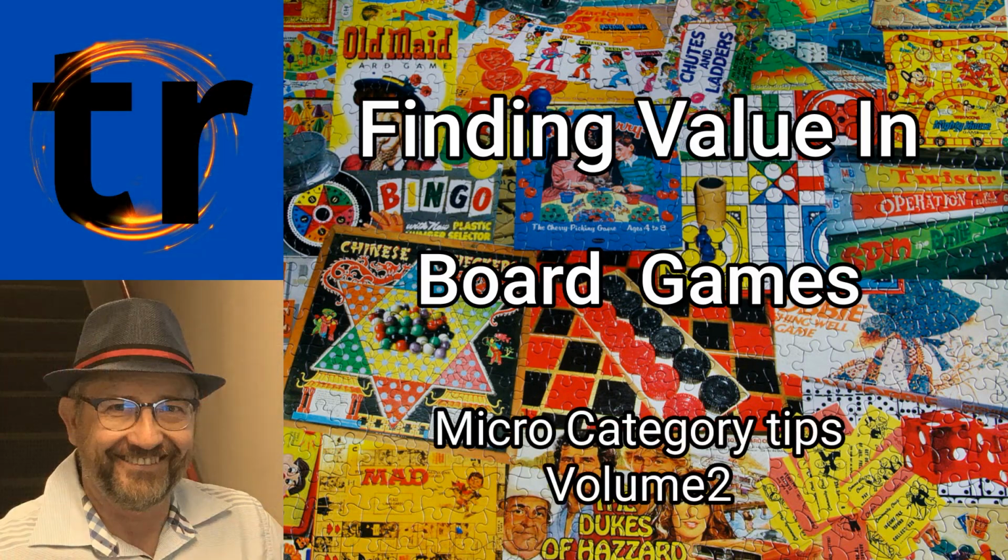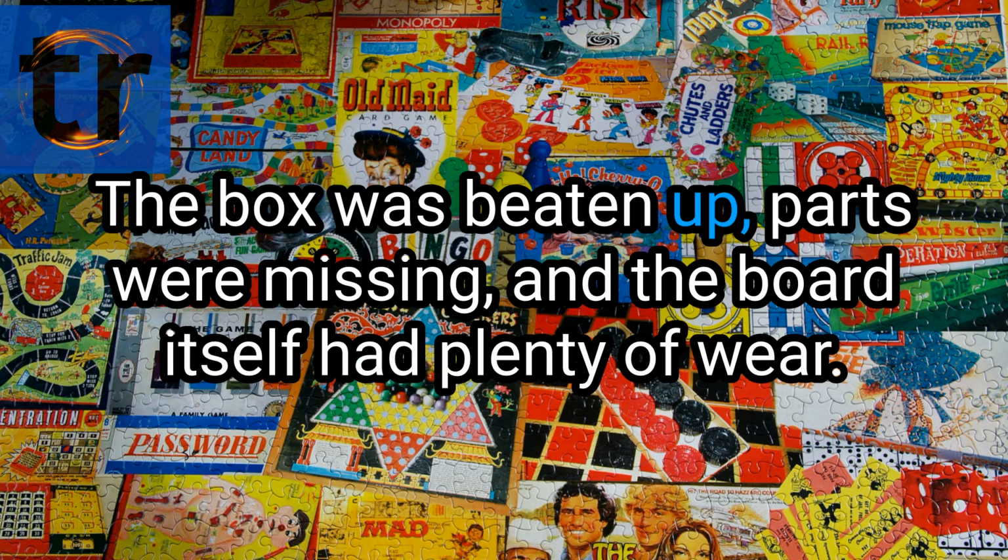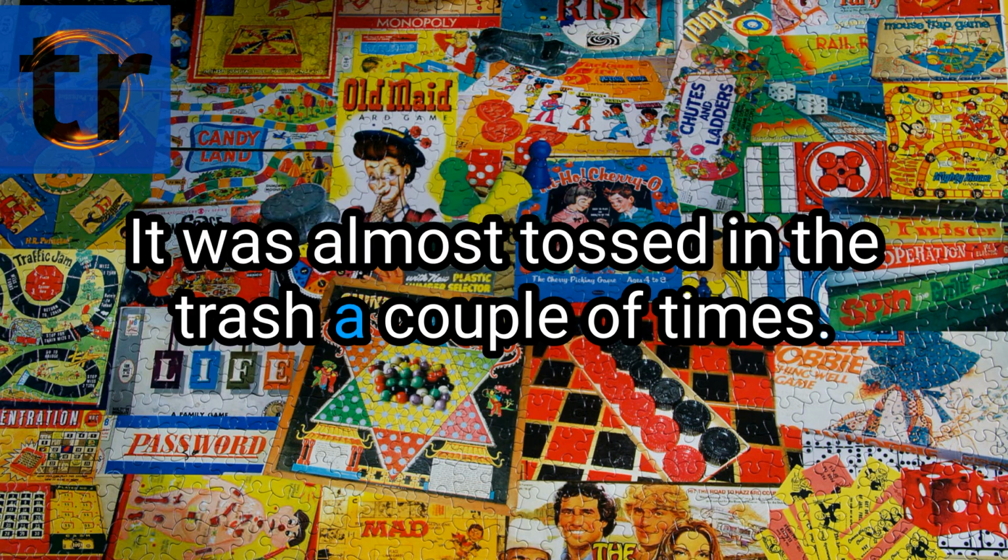Welcome to Micro Category Tips, Finding Value in Board Games, Volume 2. My introduction to value in board games started with an old ratty-looking Monopoly set. The box was beaten up, parts were missing, and the board itself had plenty of wear. It was almost tossed in the trash a couple of times.